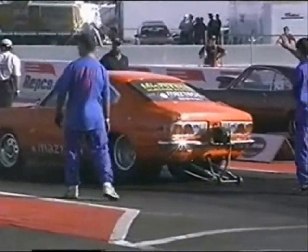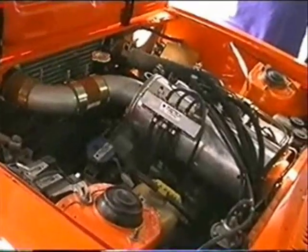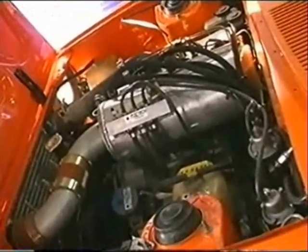Anthony has a reputation for not letting many people peek under the bonnet of his car. Oh no, nick off, get away, go on, nick off. But we managed to sneak a look on condition we didn't show the right-hand side of the engine bay.